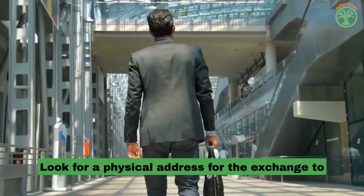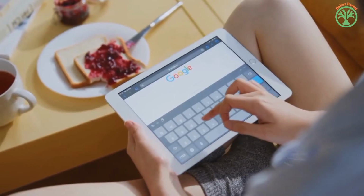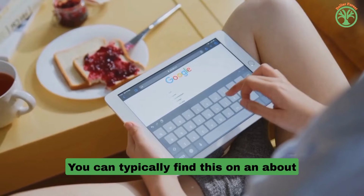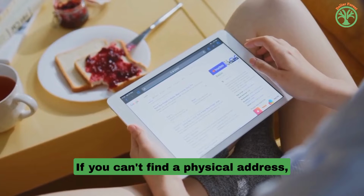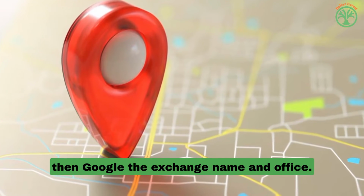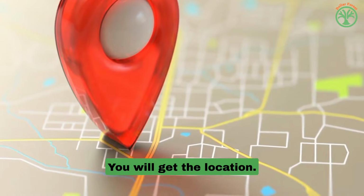Look for a physical address for the exchange to confirm that the exchange is located in your country. You can typically find this on an about page that lists basic information about the exchange. If you can't find a physical address, then Google the exchange name and office. You will get the location.